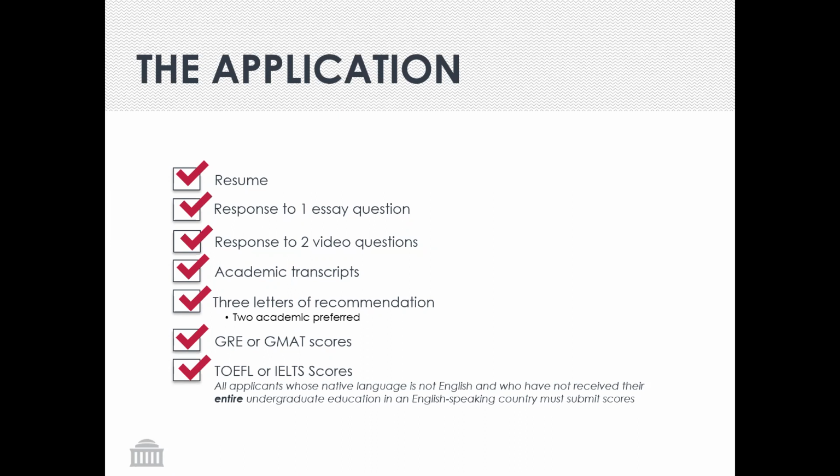And then finally, all applicants whose native language is not English and who have not received their entire undergraduate education in an English-speaking country must submit a TOEFL or an IELTS score.